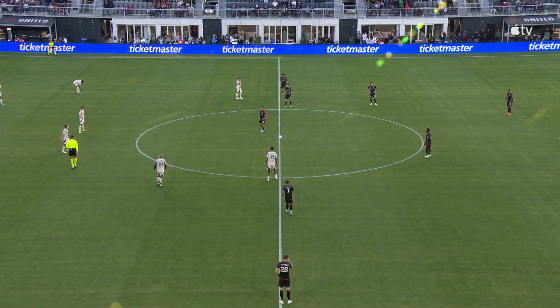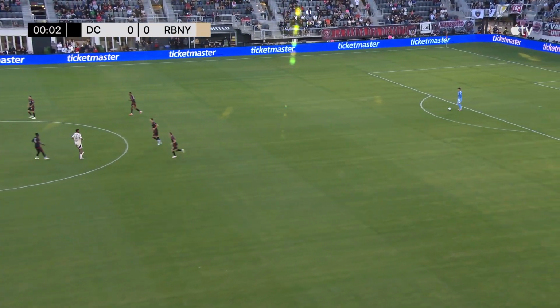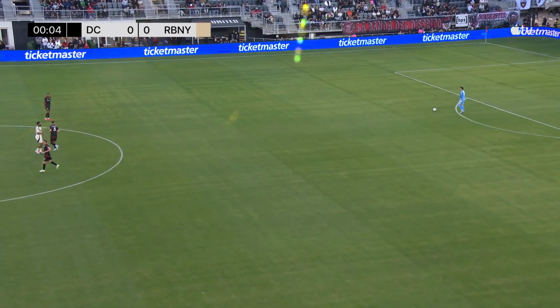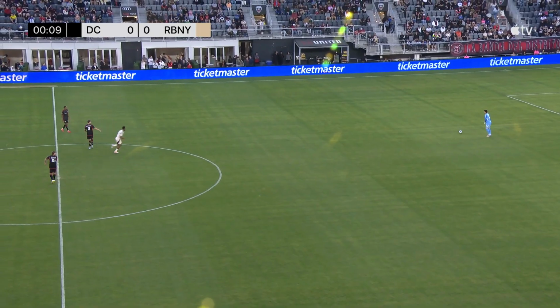Here in Washington, D.C. D.C. United and the New York Red Bulls are underway from Audi Field. Welcome alongside Devin Kerr on MLS Season Pass on Apple TV.